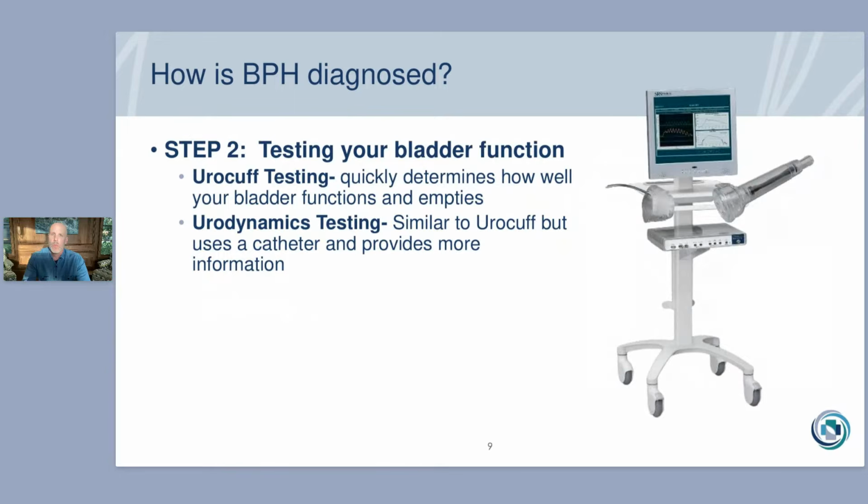So there are some more advanced tests that can be done to test bladder function. One is called a urocuff testing, which determines how well your bladder functions and empties. You urinate into this device that is pictured here, and it will generate some pressure, and the pressure at which it stops the flow determines kind of the bladder pressure.